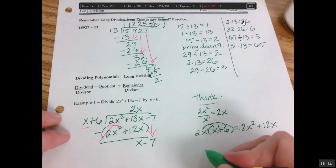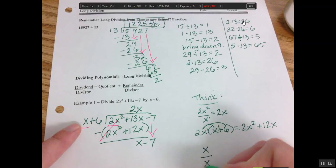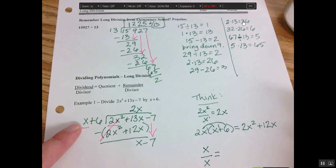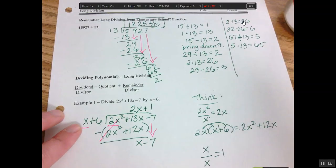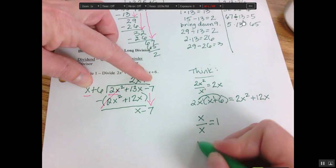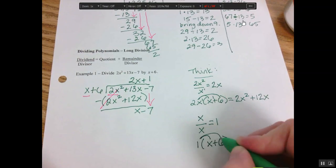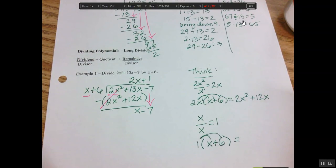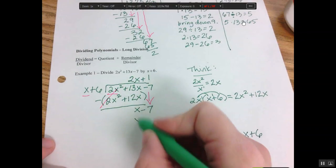Okay, so then I'm going to think this x divided by this x. What do I get if I do x divided by x? Just 1, thank you. So that 1 goes there, and then I multiply the 1 times the x plus 6. What do I get? Thank you, that's correct. 1x plus 6. So that goes here, and then I subtract.